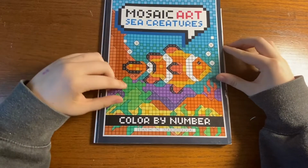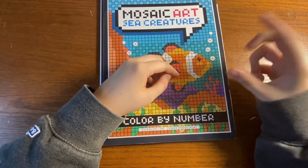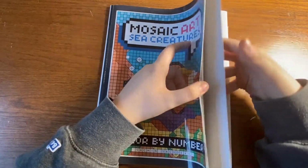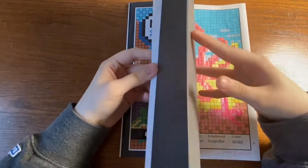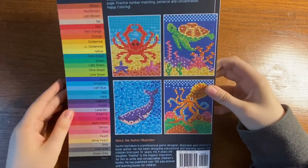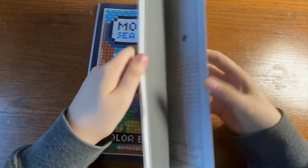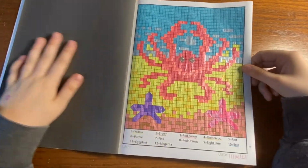Next we have Sachin Sachdeva, Mosaic Arc Sea Creatures. I absolutely love this book because I really like the pixel pages, and these are like the perfect size. I think they're 5 by 5. Does it say? I don't think it says. No, it doesn't say. That's okay. I think they're 5 by 5 or 3 by 3. But again, I'm just working in order on this book.